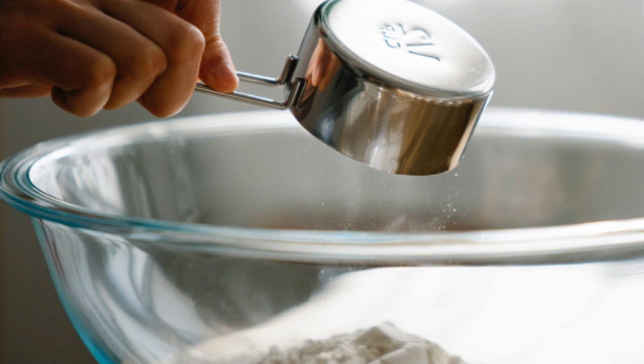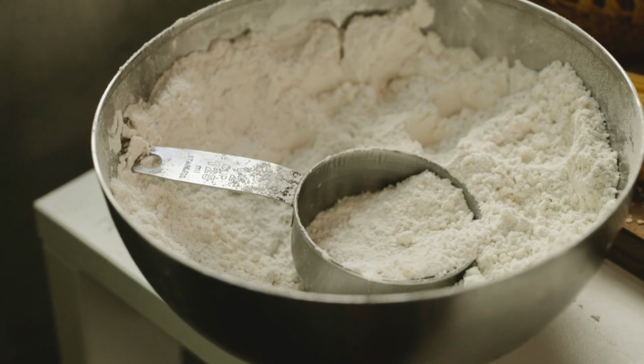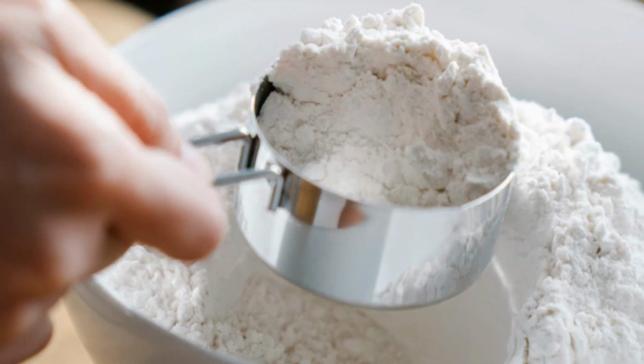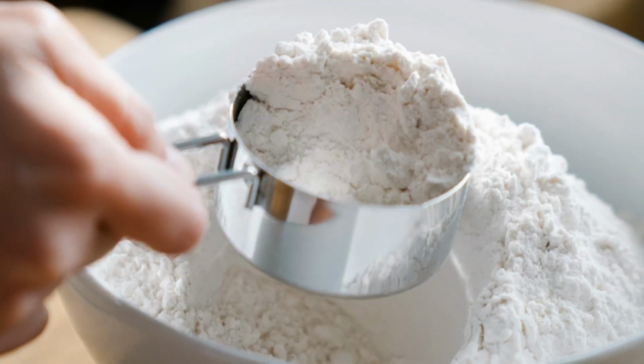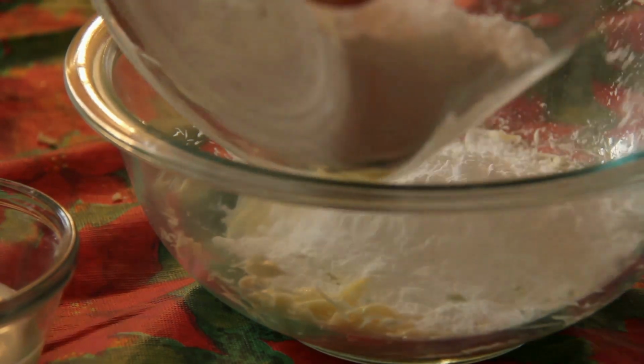Next, we have all-purpose flour, the reliable middle child. With a moderate protein content, 10 to 12%, it's versatile enough for most baking needs. It strikes a balance between strength and tenderness. From cookies to cakes to muffins, all-purpose flour has got you covered. It's the go-to flour for everyday baking, providing just the right amount of structure without being too heavy.